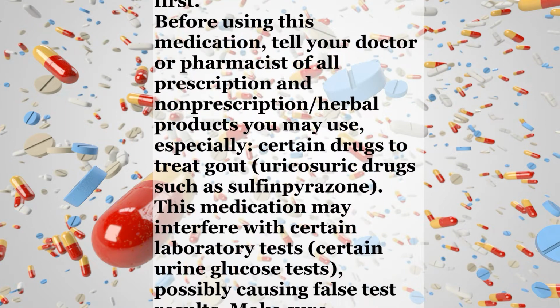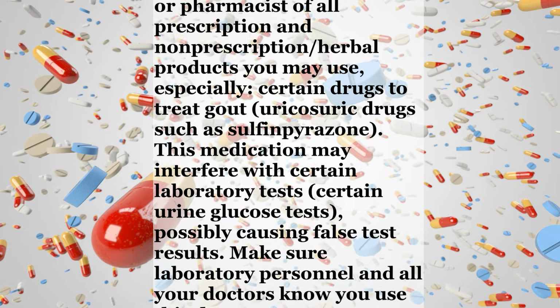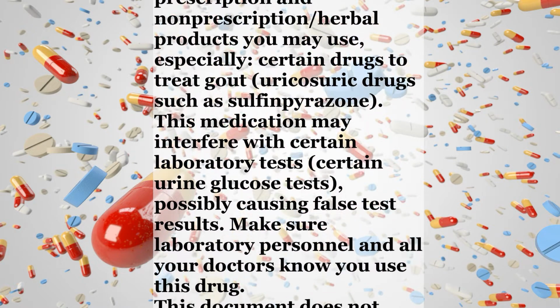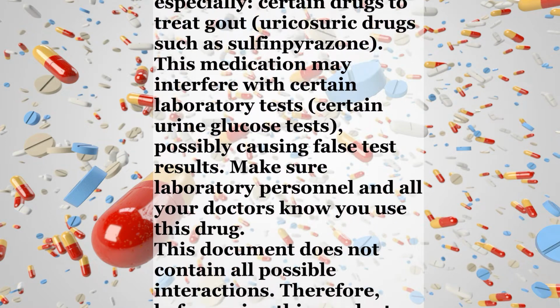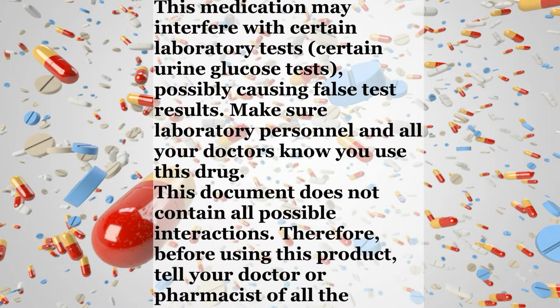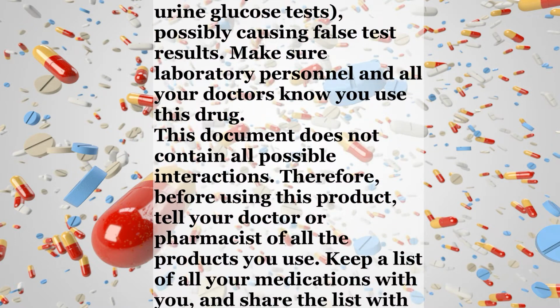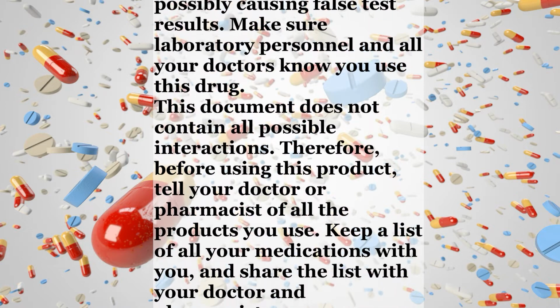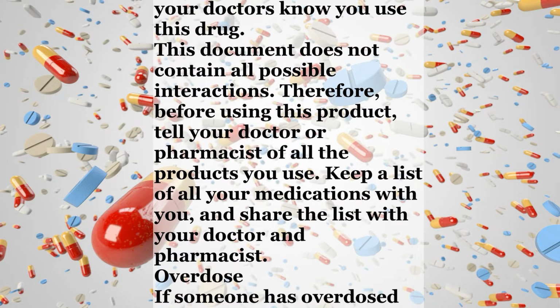Before using this medication, tell your doctor or pharmacist of all prescription and non-prescription herbal products you may use, especially certain drugs to treat gout, uric acid drugs such as sulfinpyrazone. This medication may interfere with certain laboratory tests, certain urine glucose tests, possibly causing false test results. Make sure laboratory personnel and all your doctors know you use this drug.